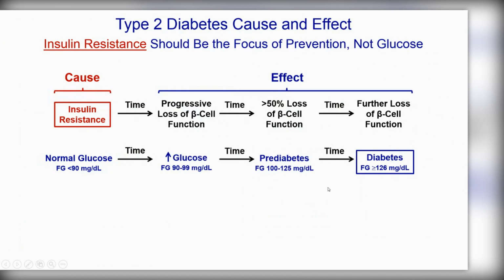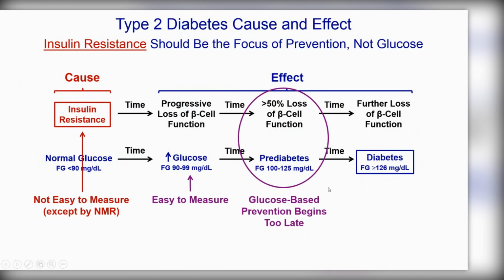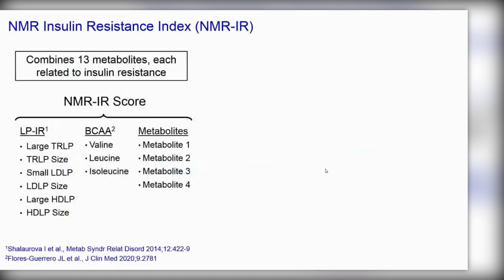And as you probably know, what is happening these days is that diabetes prevention is really focused only on people that already have hyperglycemia, prediabetes. And that's primarily because it's easy to measure glucose and it's not easy to measure insulin resistance. So rather than focusing prevention efforts on the root cause of diabetes, the focus is on essentially the effect, the hyperglycemia. And in so doing, you're really losing the opportunity to intervene early and do something about diabetes risk.